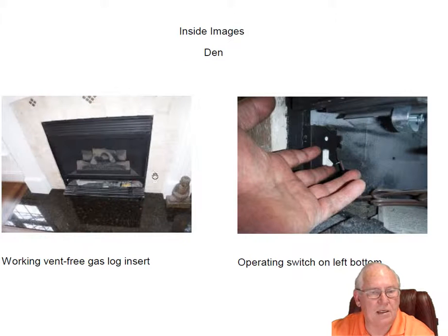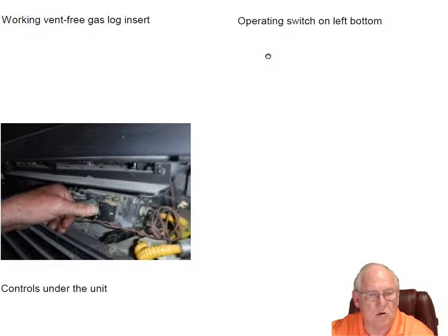If we go down and back into the den, we're looking at a vent-free Majestic fireplace insert. You've got to pop the lid down at the floor level here to operate the unit. It's got a switch on the left-hand side. All the controls are in that area. It has the proper shut-off, etc. So it appears like it meets code.